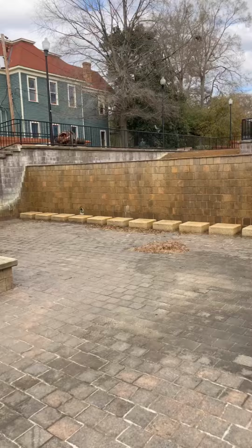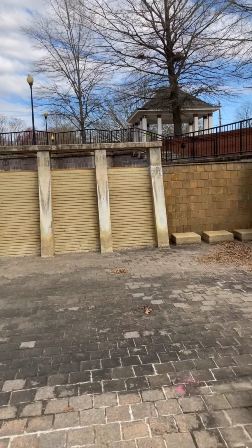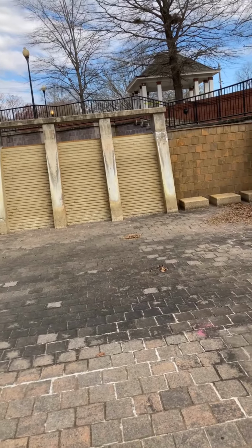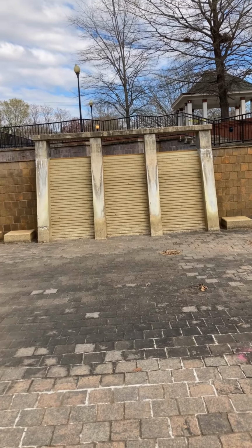Let's go see what that is. So this pool here is obviously made to look like a dam, and then you see the water come over the edge. So this right here says dams captured the power of the falling waters of the Chattahoochee River and converted it into mechanical and electrical power.